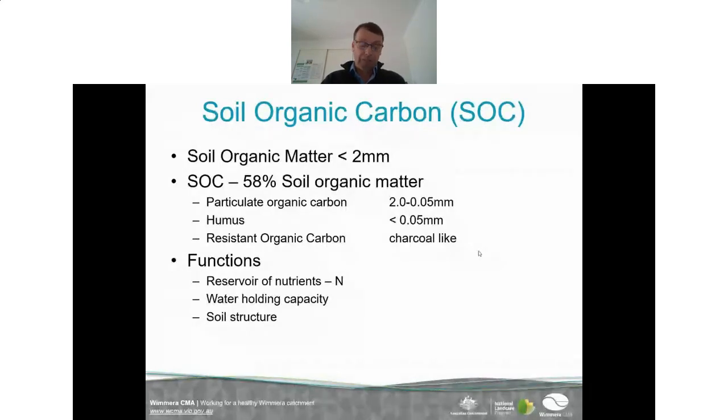The second fraction on that list, the humus, is smaller, 0.05 millimeters, and that turns over a lot more slowly. The turnover of that is in decades, so it could be 10 to 40 or 50 years when that humus is actually turned over. But that humus is thought to be the reserve of nutrients for when it does get turned over.